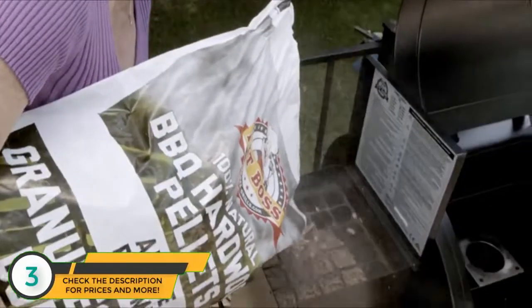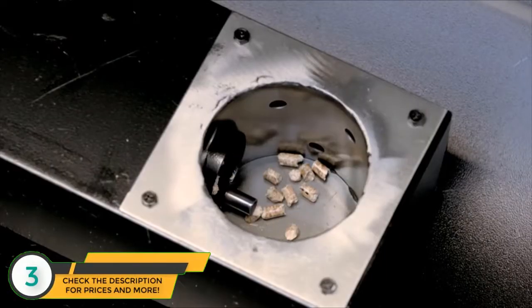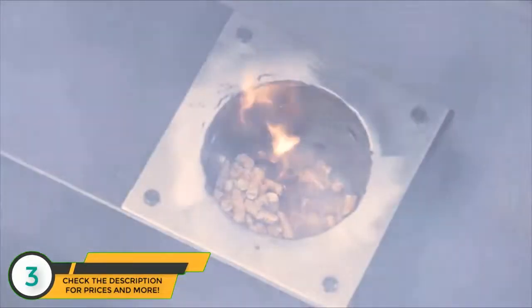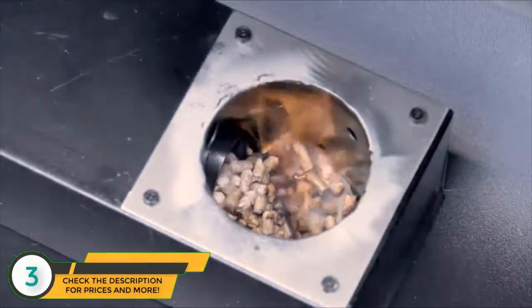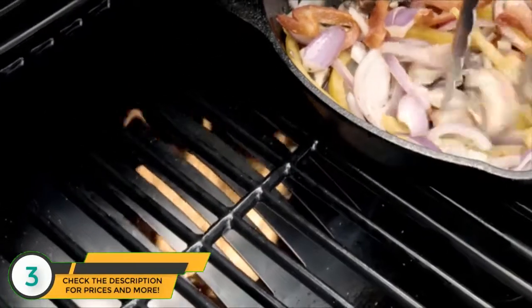Simply load the pellet hopper with your favorite hardwood pellets. Turn the dial to your desired cooking temperature. Within 10 minutes, the grill automatically lights the pellets and adjusts itself to your desired cooking temperature between 180 to 500 degrees. The grill will maintain that temperature all day.